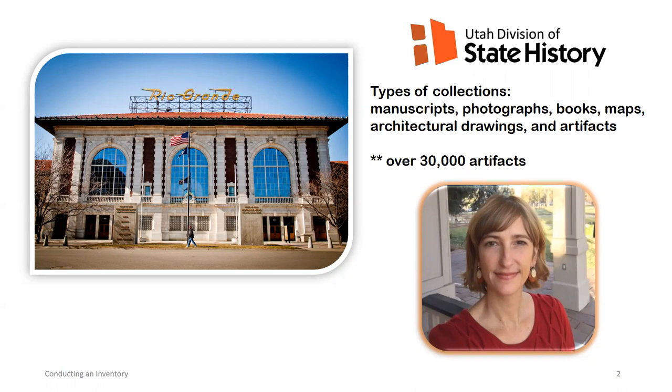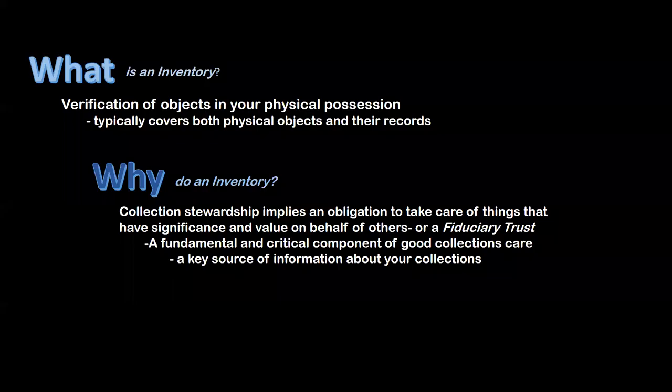And I'm going to use lessons learned and insert examples from this project, but mostly I will talk about conducting an inventory in broader terms in the hopes that you can scale the information to your needs. So let's begin with some bigger picture concepts of why an inventory is important, and then we'll get into some nuts and bolts of actually doing that inventory.